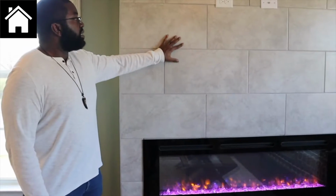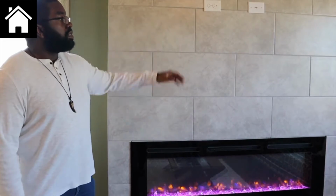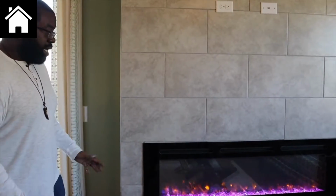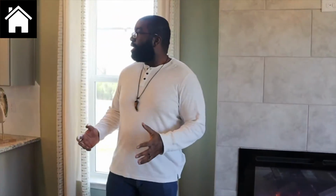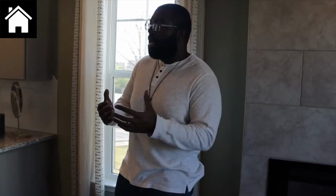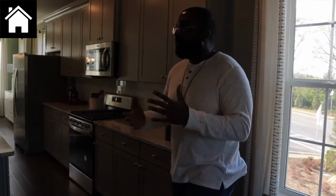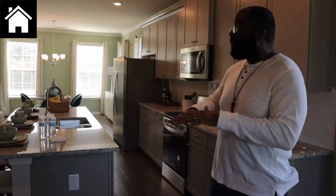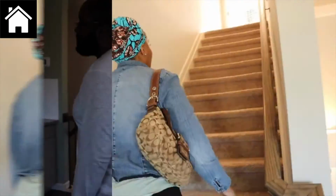As you see here, the tile on the wall is a nice touch. Of course, you can mount your TVs here, and just a really open space, open seating. I definitely could see, if you like to entertain, this being an amazing space where everyone will still feel connected to what's going on. Game day, time with your girlfriends, whatever the case is, this space right here can definitely do it for you. Let's take a look at upstairs.